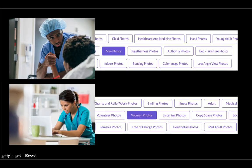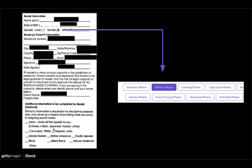So one approach. All of our images have keywords on them. So the top image of a man has a keyword, men photos. The bottom image of a woman has a keyword, woman. And these keywords come directly from model releases that every subject that's in one of our images signs when they get their picture taken. They give their name, their birthday, their gender, and their ethnicity. And we can then translate that into a keyword that then is tied to the images.